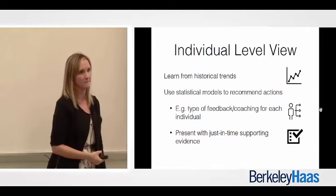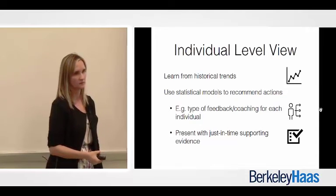So, just on the other side, have you done experiments to understand what is the value that the recommendation engine is bringing?